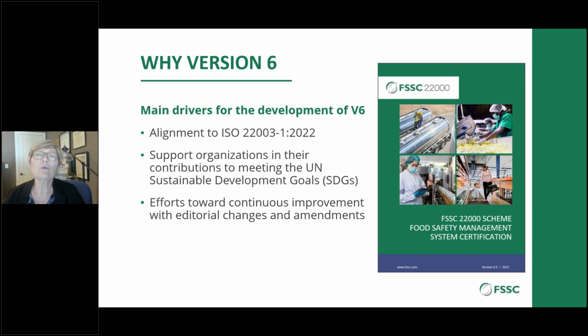And we also wanted to take the opportunity to add our impact in supporting organizations in helping them meet their own sustainability goals. So as we're rewriting the scheme, because we had to for 22000, we used the opportunity to add some additional sustainability objectives and also to add some refinements to editorial changes, part of our own continuous improvement, and also to help, we hope, make the scheme a little bit more understandable.